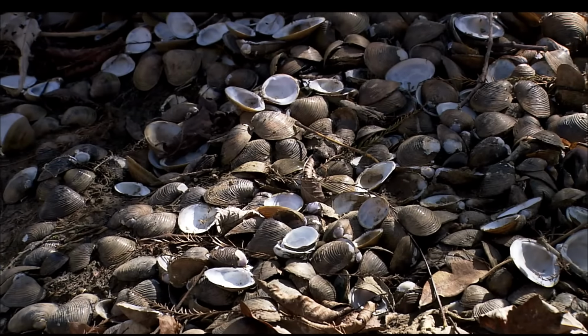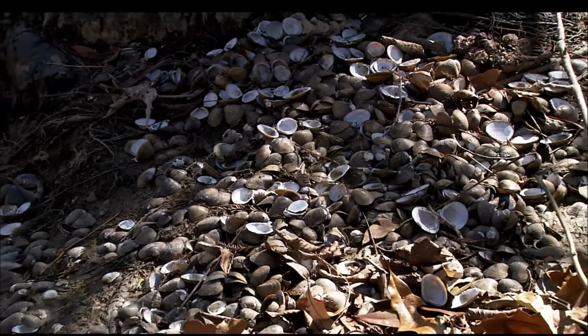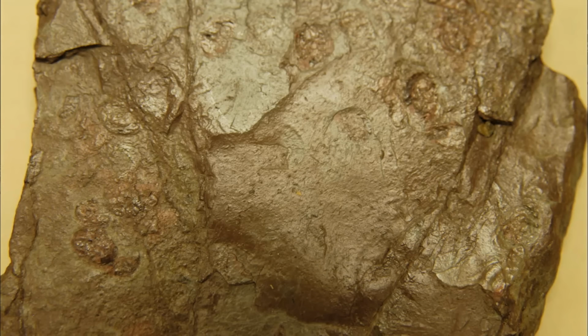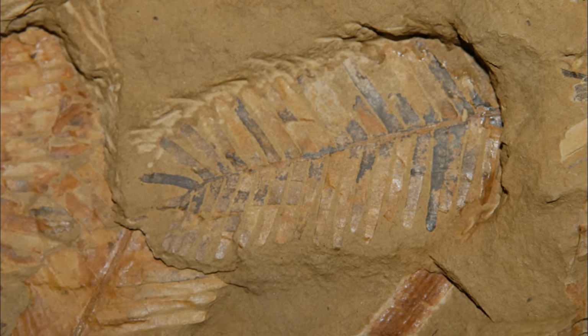We have the freshwater clams that look like modern clams today. We have evidence of shrimp. We have evidence of a little creature called a clam shrimp, which looks like a clam but is actually a shrimp. And also evidence of trace fossils, which would be borings, tracks along the surface of the rock. In the Triassic, especially around old coal sites, we find a variety of flora, including ferns and other plant life.